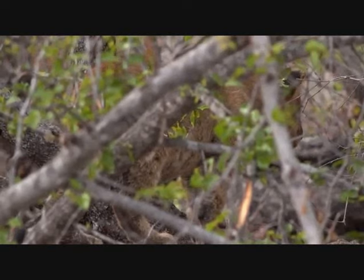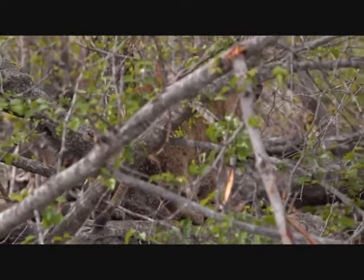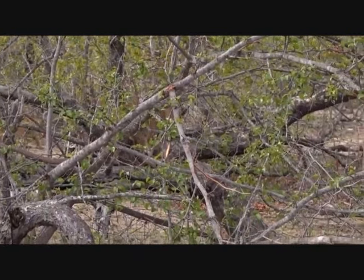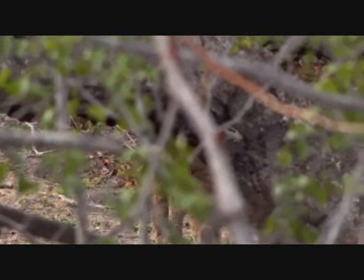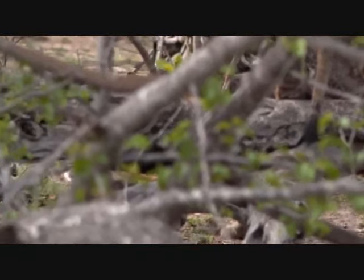You hear the hadedas all calling in the distance. And finally the sun is starting to come out. It seems to be poking through the clouds now, which is very nice. The weather is quite bizarre at the moment.